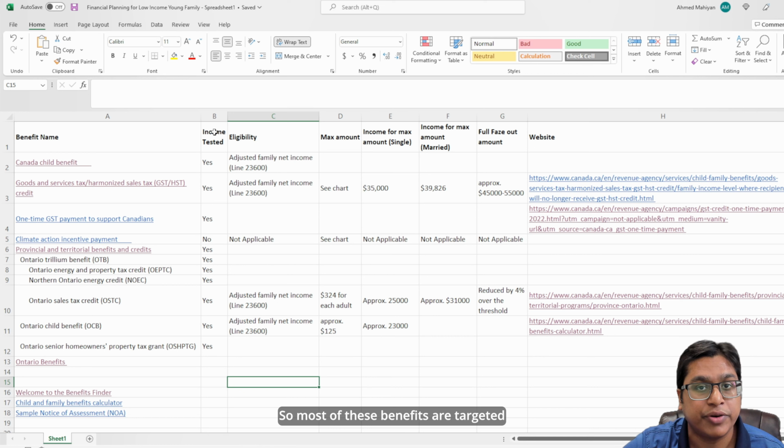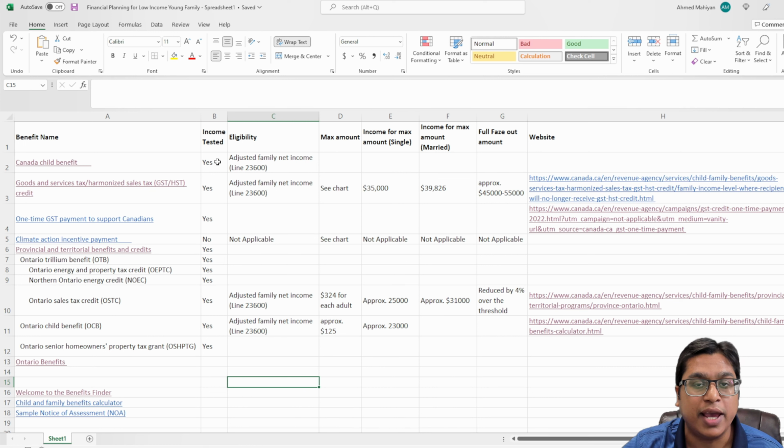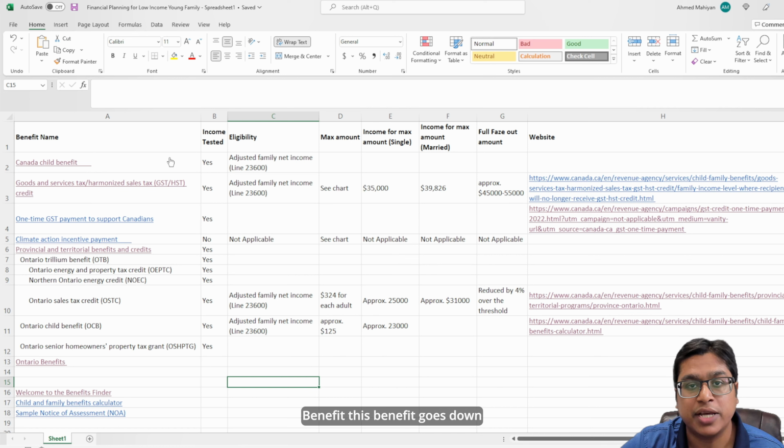So most of these benefits are targeted towards low-income family members. Those Canadians who have high income and a high adjusted family net income may not qualify for a lot of these benefits. That's why I included this column where I indicated if the benefit is income tested. And some of the benefits listed here will phase out as somebody's income goes up. For example, the Canada Child Benefit goes down when the family income goes up. So a lot of these programs are designed that way.